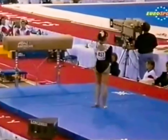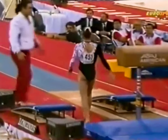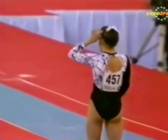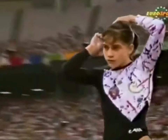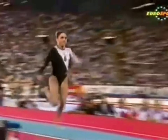Chusovitina from the Soviet Union. And that's the way a handspring, front one and a half, with the half twist should be done. It was a fraction better than Anodi's, in my opinion, because she straightened out from the half twist. Chusovitina won the vault in the 1990 Goodwill Games. Really been on the international circuit for quite some time.